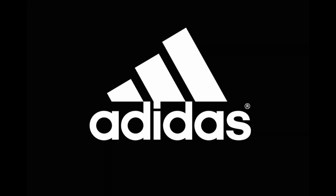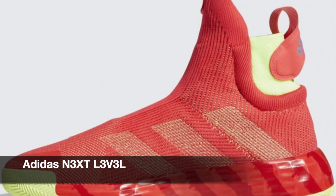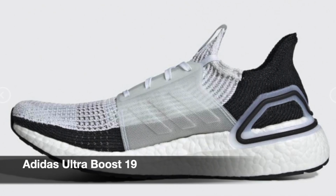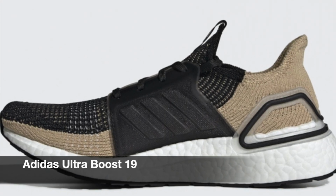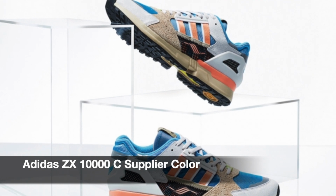Now let's go on to the Adidas releases for February 2019. First up, we have the Adidas Next Level. We have it in Shock Red and Core Black. Up next, we have the Ultra Boost 19. We have two colorways. One is the Core White, Core Black, and the other one is Clear Brown. Next, we have the Adidas ZX 10000C in Supplier colorway.